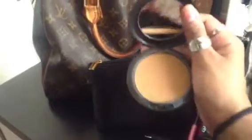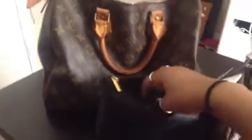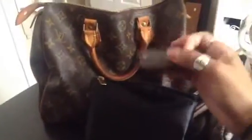Here's my MAC powder. I don't really use it very much because this is also too dark for me. Whenever I bought this makeup, it was probably like 2 years ago and I was a lot darker. These are just oil absorbing sheets because my skin's pretty oily. And then Revlon. I've been getting this for years. And the only color I use is this one right there. This is another blush that I got from the dollar store. Let's see if I can open it.